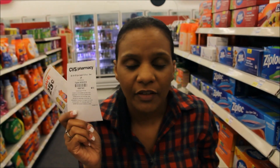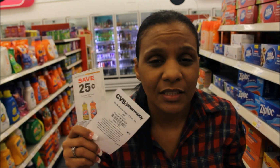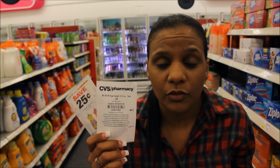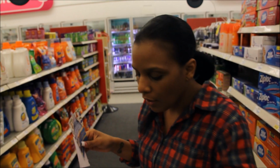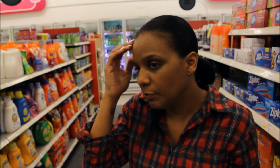So the 25 cents coupon is in the 4/17 inserts, which is today, Sunday, and it's in the SmartSource. So combine these two together, do the Ibotta rebate, and you'll be good to go. And so I'm getting ready to check out for the $10 challenge, and I think we'll be good to go.